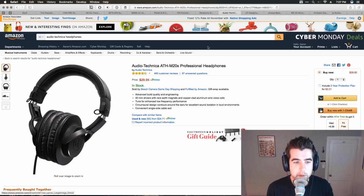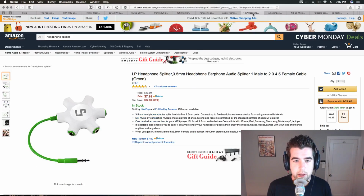If you want to spend a little bit more and get some ones like this, these $30 ATH M20X headphones, solid, great. You'll need some kind of headphone splitter most likely because your Zoom interfaces / recorders only have one headphone jack. So you want to plug that in and then use the splitter so you can run some headphones out to you and some headphones out to your buddy or your guests.